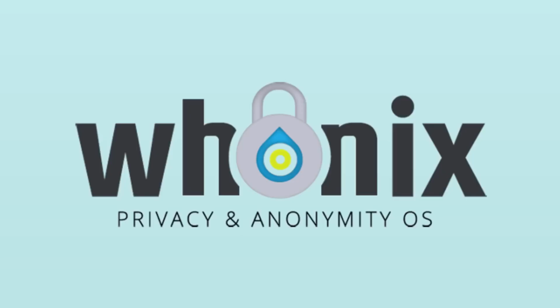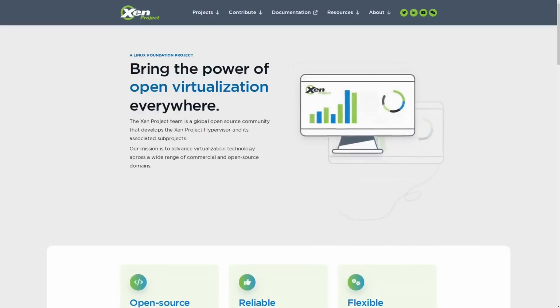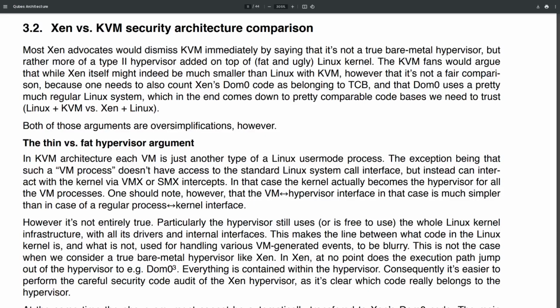Now, Whonix is an entirely separate project from Qubes, and most of the time it's actually used with the KVM hypervisor. But QubesOS uses the Xen hypervisor to manage all of its VMs. The Qubes developers chose Xen because it allows the host OS, which is called dom0, to be orders of magnitude smaller than your typical KVM host.